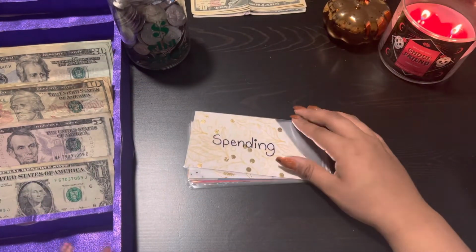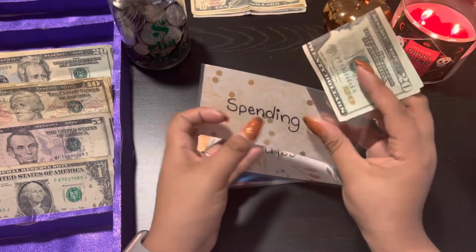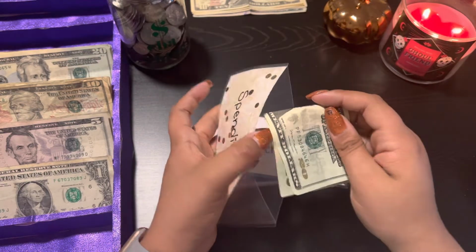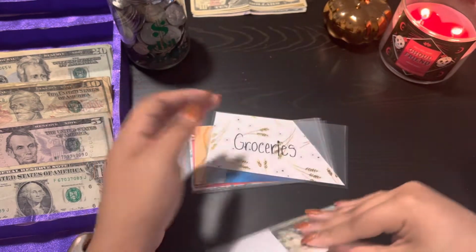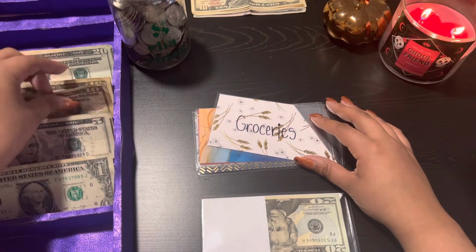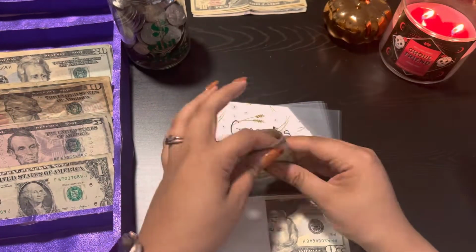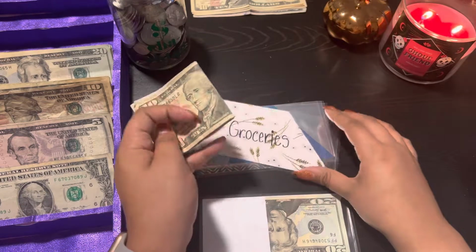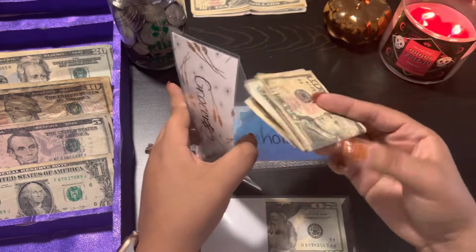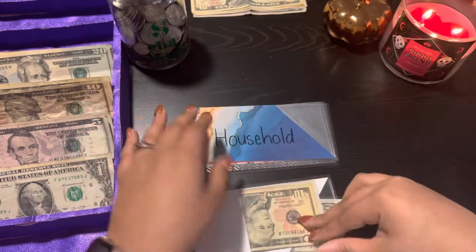All right, and let's get into spending. Spending will be getting $20. Groceries will be getting $15, and I probably will end up using this week because my mother-in-law is coming into town. So along with our normal groceries, I will probably get a couple extra things. We will see.